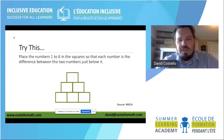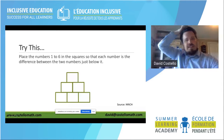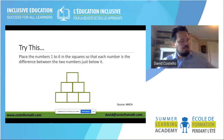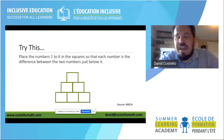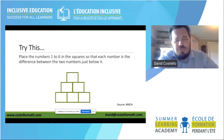Anyone able to solve this? Did anyone try something and it didn't work, so they had to try a different strategy? Seeing as I can't see the screen, is there anyone out there, or am I just talking to the virtual world?